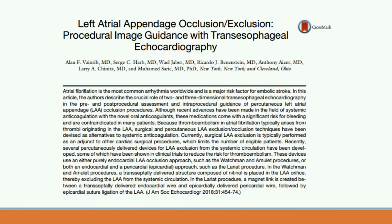If you're interested in all details of this procedure, my colleague and I have recently published a paper in the Journal of American Society of Echocardiography on left atrial appendage occlusion or exclusion procedures that includes Watchman, all the details of the Watchman procedure that I have just demonstrated.